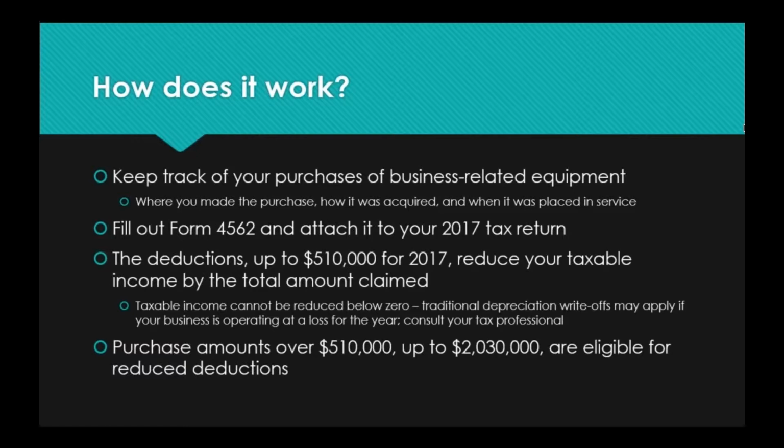Purchase amounts over $510,000 up to $2,030,000 are eligible for reduced deductions. So if you have higher taxable income and you have made purchases over $510,000, you can still claim reduced deductions. It is on a dollar-by-dollar basis that the reductions happen. Again, talk to your tax professional. A little bit more complicated, but you can still reap that benefit to some degree.